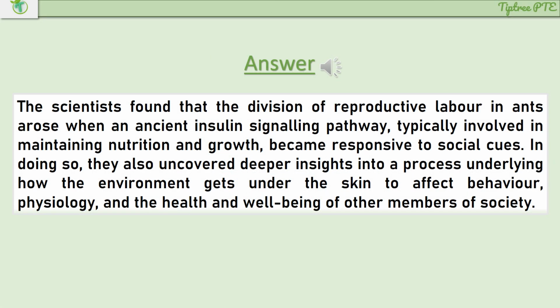The scientists found that the division of reproductive labor in ants arose when an ancient insulin signaling pathway, typically involved in maintaining nutrition and growth, became responsive to social cues. In doing so, they also uncovered deeper insights into a process underlying how the environment gets under the skin to affect behavior, physiology, and the health and well-being of other members of society.